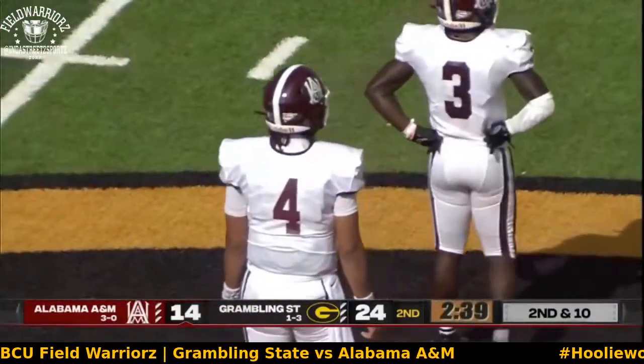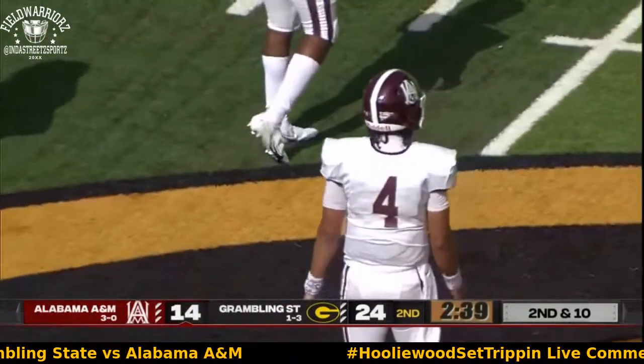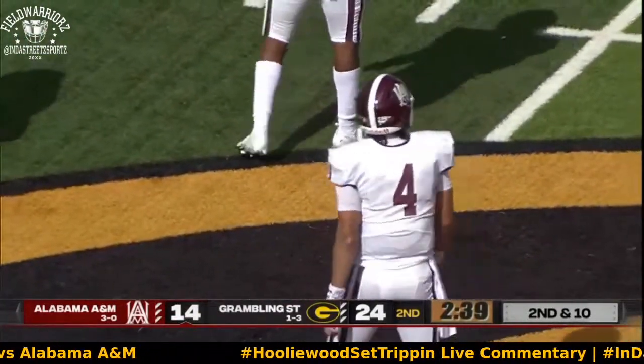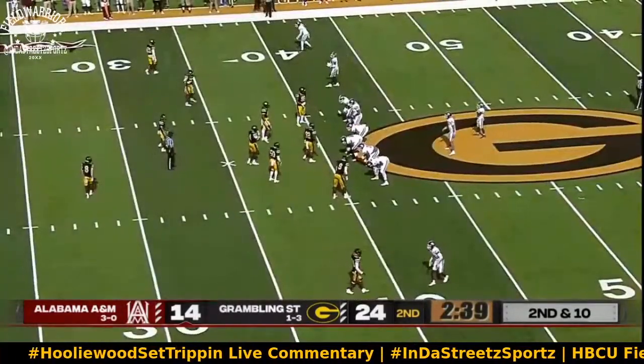Sometimes just throw it at his feet and say, all right, that's like throwing the ball away, let's just run another play. And you need to get him in that mindset. Quit thinking we're going to win this game right here on this drive, because you can't. You can only get 7.